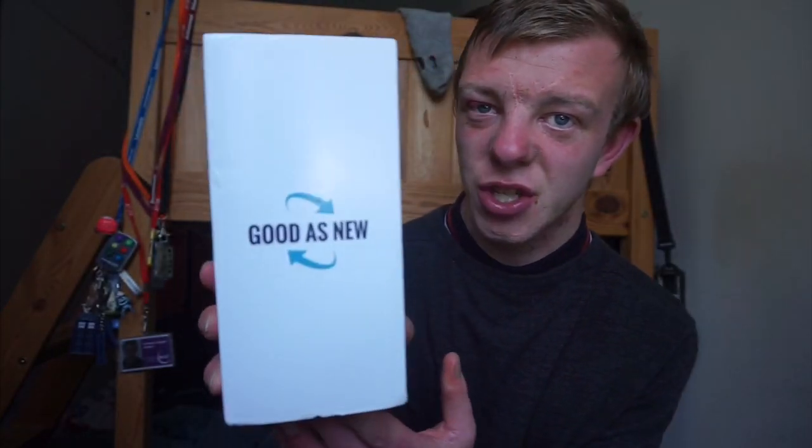It's arrived! It's arrived! Yes! Okay, so I've just taken the phone out of the delivery packaging. This is what you get inside. So obviously you get the SIM card. So I'm with O2 now, which is good. And this is also what you get as well. Well, this is technically the box it came in. Good as new, it says.